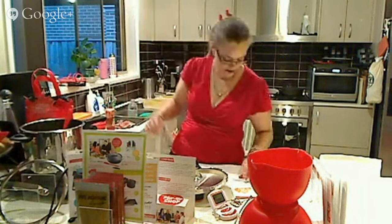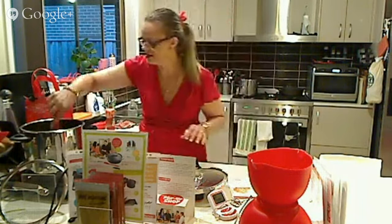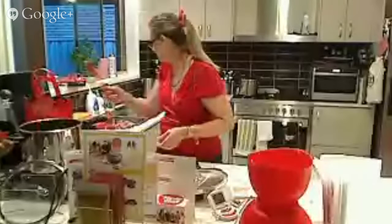Okay, stir it all up together. Okay. This is really hot, which is why I'm not a cook. That's why I'm a food assembler. Okay, give it a good stir, and then we're going to close and lock your lid.